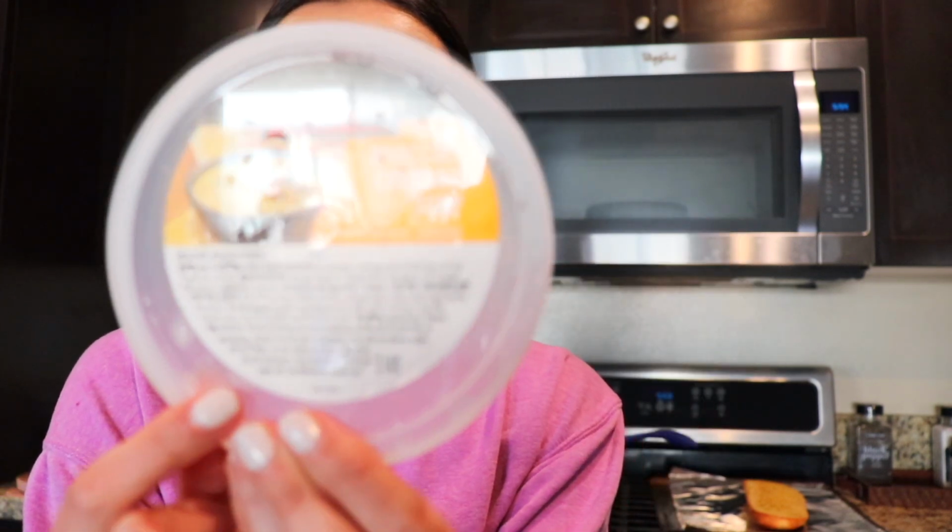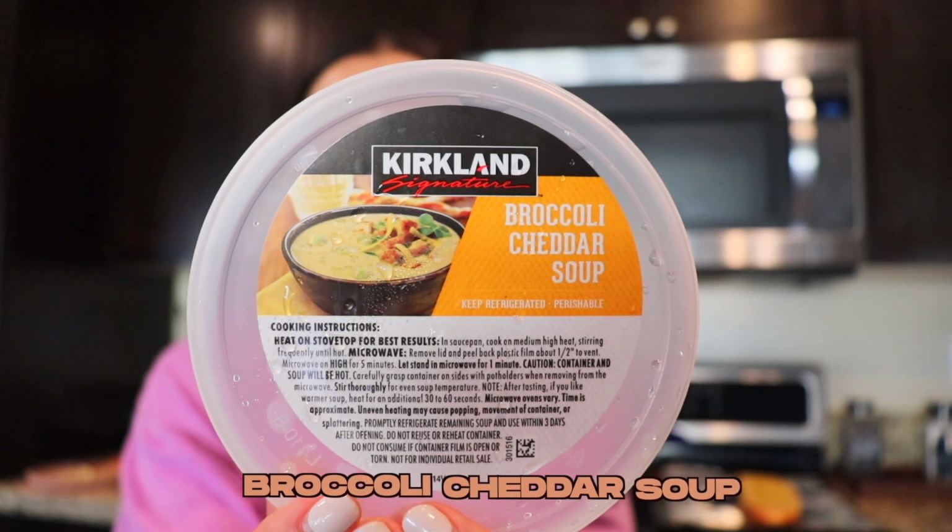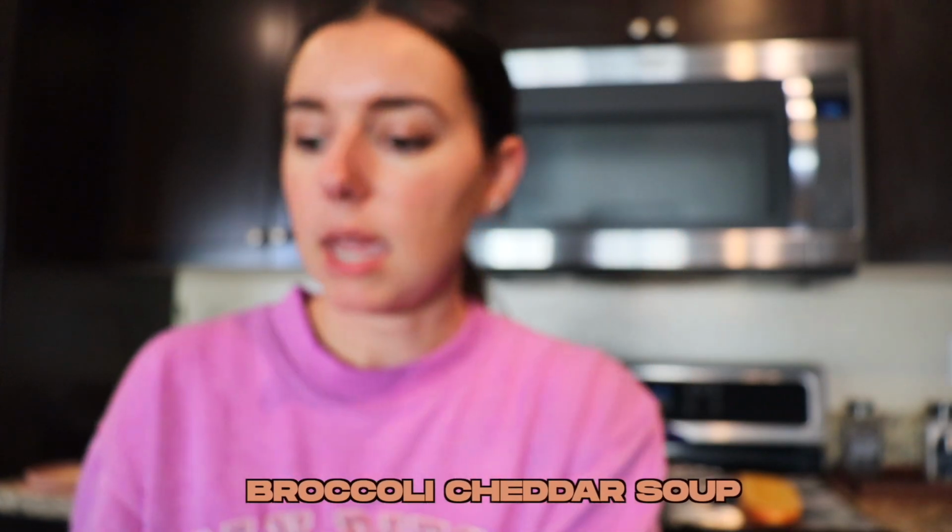Okay, so Thursday, really quick, easy dinner night. This is also from Costco, so not necessarily from the grocery haul that I did, but I'm showing you the lid here. This is the Kirkland broccoli cheddar soup. It comes in a pack of 2. So all you do is dump and heat it up.